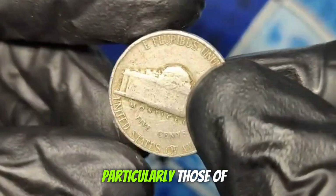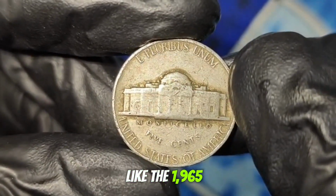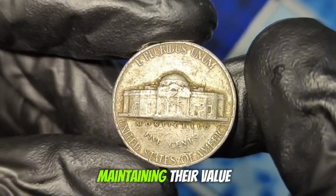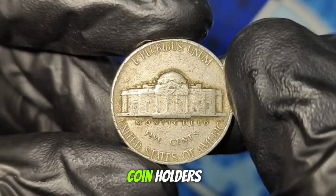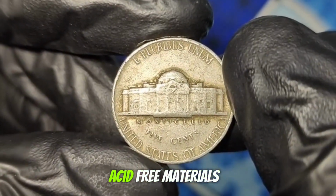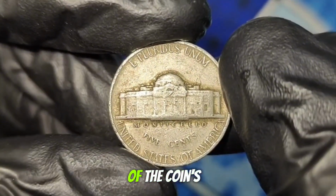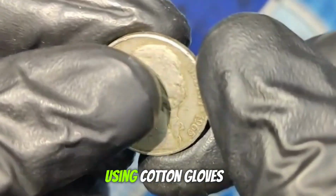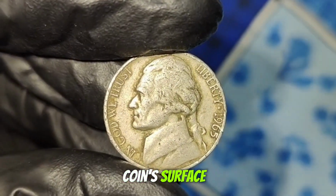Preserving your coins, particularly those of historical significance like the 1965 Monticello nickel, is crucial for maintaining their value over time. Proper storage methods, such as using coin holders, protective sleeves, or acid-free materials, can significantly contribute to the longevity of the coin's condition. It's also advisable to handle coins with care. Using cotton gloves can prevent oils from your skin from degrading the coin's surface.